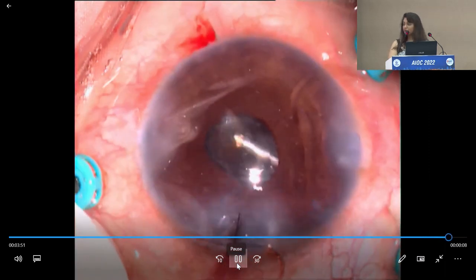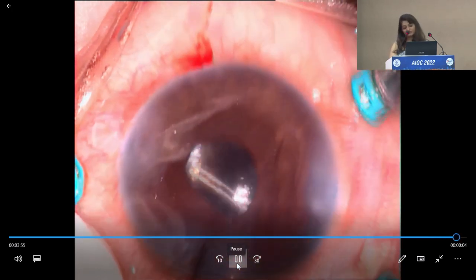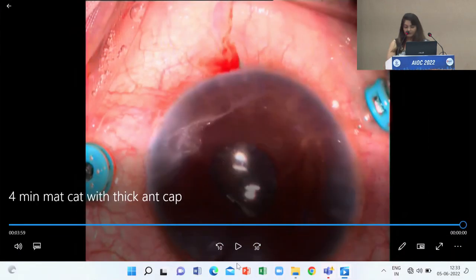Yes. So this was a combined case, silicone oil removal and cataract. So this is Dr. Manish now, which is inside and cutting off the posterior capsule. Generally, we do the posterior capsular opening with most of our combined cases because the capsule is always open. So this is what my case was.